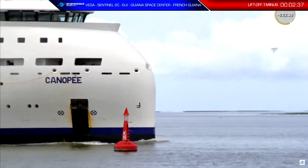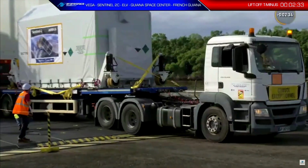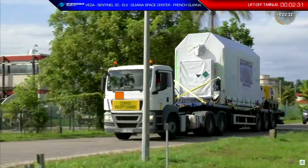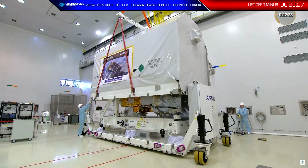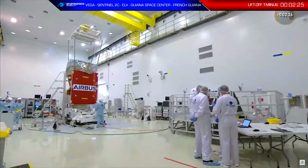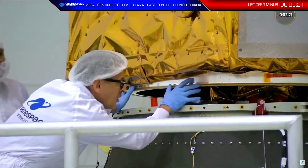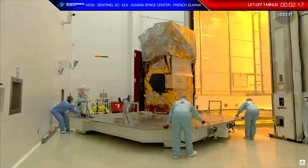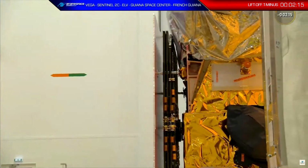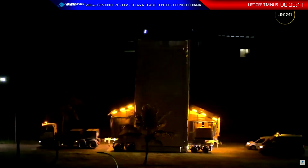Sentinel 2C arrived on a new ship called Canopée, which has sails. You can see the masts. Amazing. Yeah, it was transported to special clean rooms and prepared in controlled conditions with operations such as the fit check. So you can see there is a technician here actually checking that it fits. I'm glad to see that it does. Me too. Sentinel 2C was then integrated onto its adapter and moved to another building.